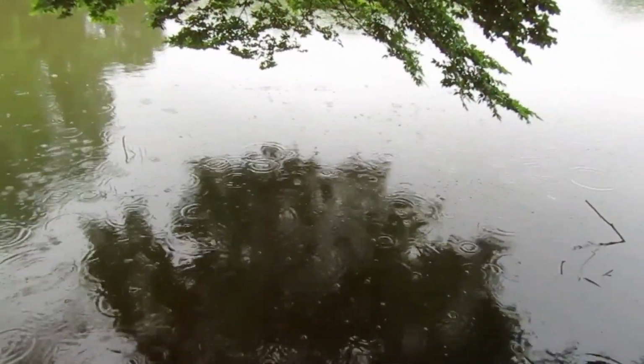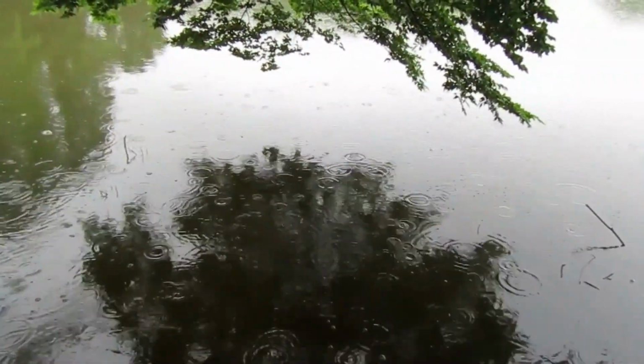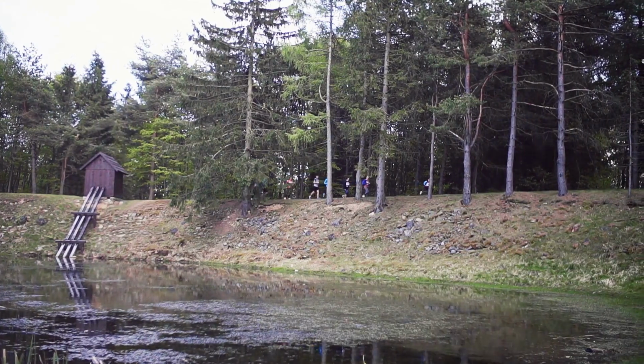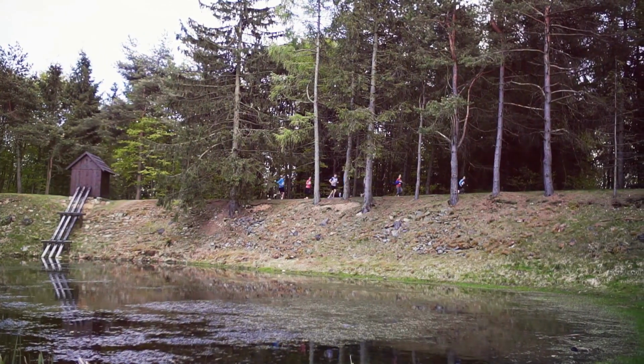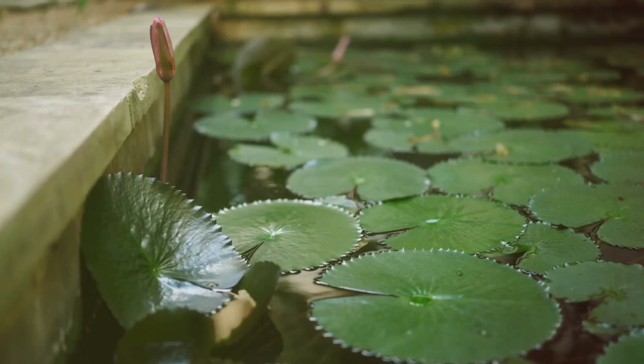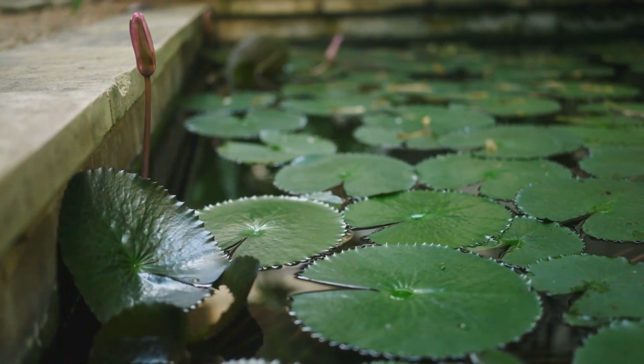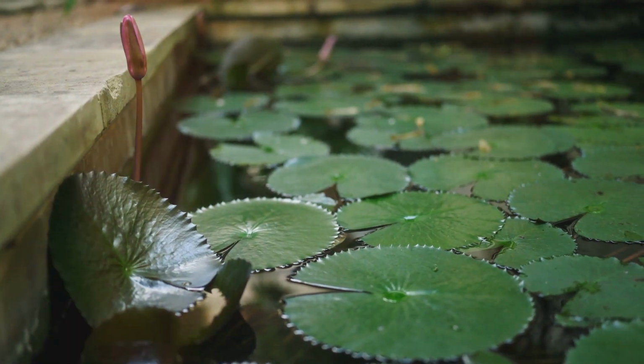Water is really cool. Watching it move and seeing the reflections can be super relaxing. People love being near water. Whether it's a lake, a stream or a pond, water makes us feel calm and happy. Having a pond in your backyard brings that calm feeling right to your home. It's like having a little piece of nature just outside your door.